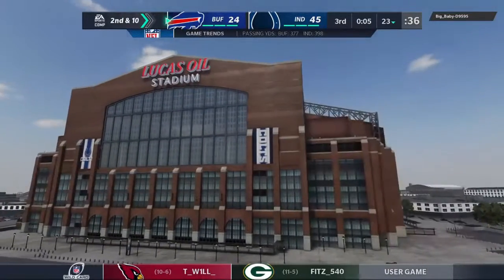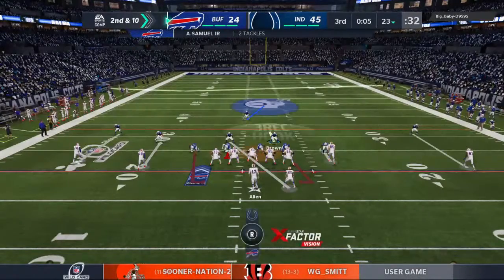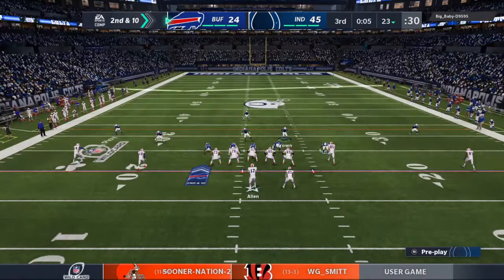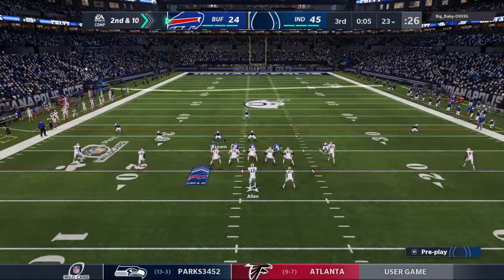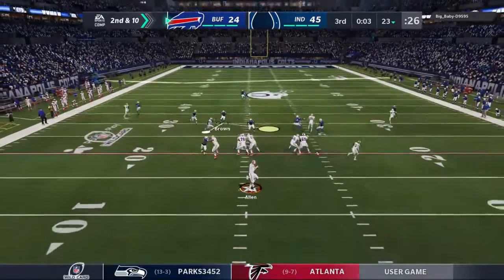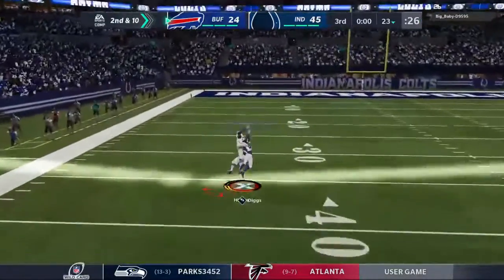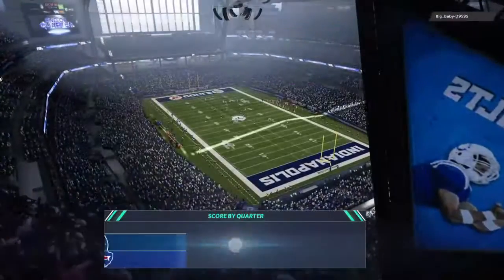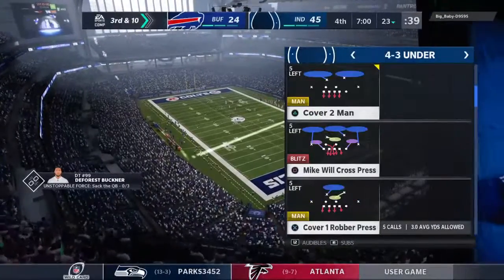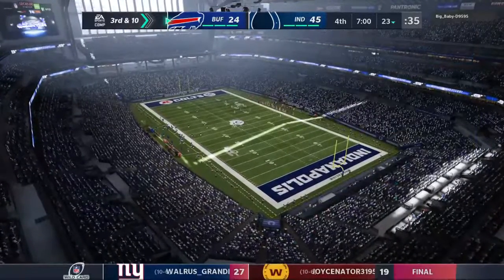Not many teams patient enough to stick with the run. Everybody wants to advance the ball through the air. They've got to get their timing back. Back to the air on second down. It's Allen going deep for Diggs. And that one knocked away and incomplete. Nice job defensively on what will be the final play of the third quarter. Bills 24.